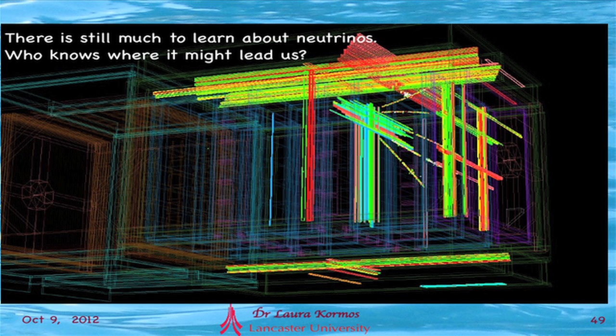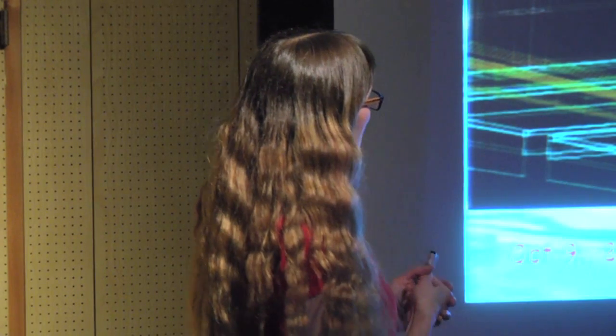So there's still a lot that we need to learn about neutrinos, and it's not easy, but it's fun. And who knows where it might lead us? We don't know, but we know it's going to be interesting.